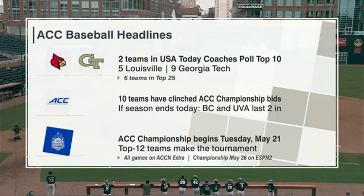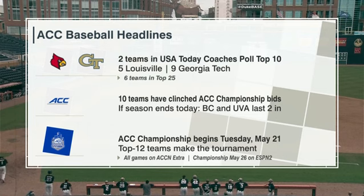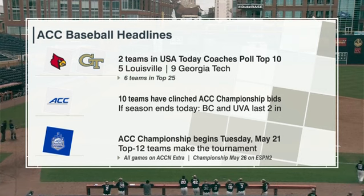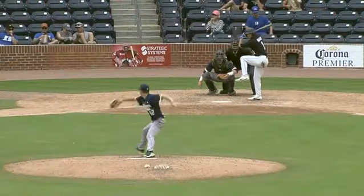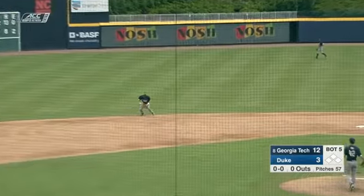Welcome back to Durham as we head to the bottom half of the fifth inning. ACC baseball headlines. You see Georgia Tech and Louisville there. 6 total teams in the top 25. Certainly Georgia Tech and Louisville playing for potential national seeds as we approach late May. ACC tournament will be right here in Durham. 4 teams vying for the final 2 spots. Duke and Georgia Tech having already clinched. So we know they'll be at the Durham Bulls Athletic Park for the ACC Championship, which starts Tuesday, May 21st.